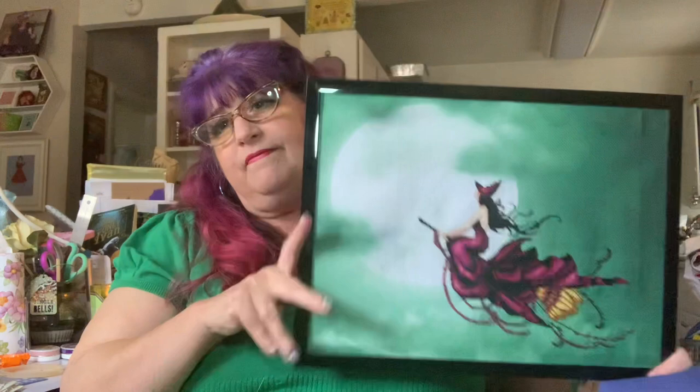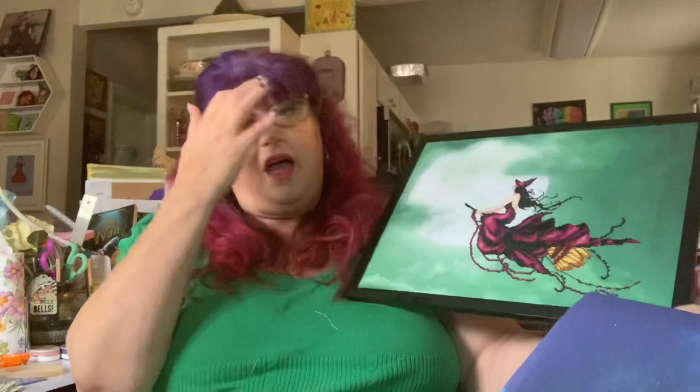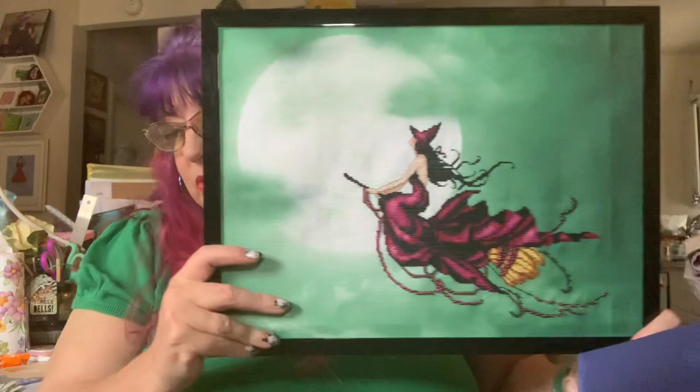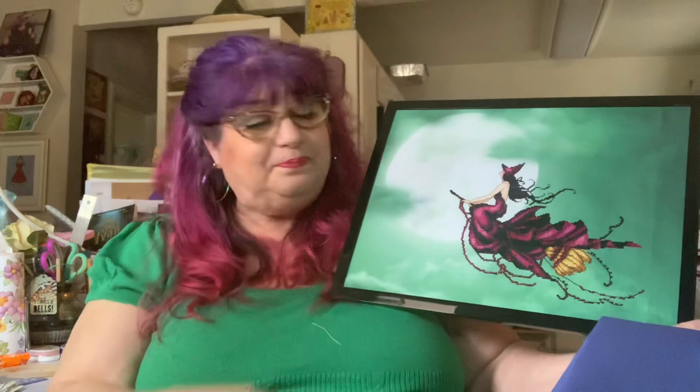That's one thing I do like about the Bewitching Pixies is they are not super complex patterns and they're not huge. So they are completely doable in a reasonable amount of time. They're not multi-year projects and they're not a regular, full-on Mirabilia. They're a little bit more simple. But they do have the beads and the sparkle and I think they're really cute, sophisticated even. So I really like them, and I enjoyed stitching on the printed fabric.